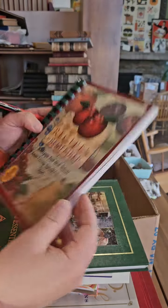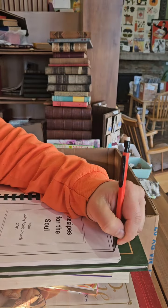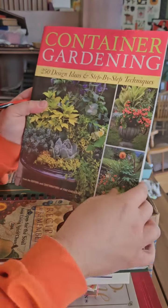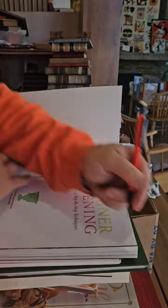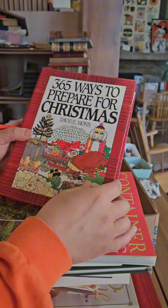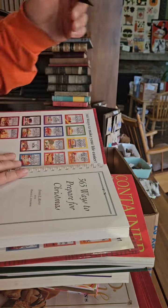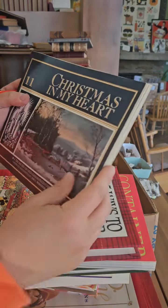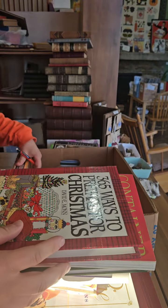Recipes to Remember. People like these spiral-bound cookbooks, $3. Container Gardening, that one's pretty cool. Check it out. Someone's gonna like that one for $4. 365 Ways to Prepare for Christmas. I think that one'll be $3. Keep it simple. Christmas in My Heart. I think that one's going to get donated.